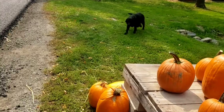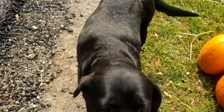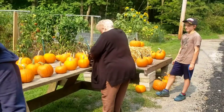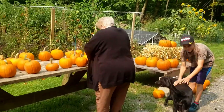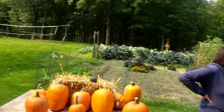Hi, Mommy. This dog has seven puppies. Hi, pretty girl. So you like farming and growing all your own stuff? Yeah, we have goats and cows and stuff. You have goats and cows? Yeah. Thank you very much. Have a very good day.